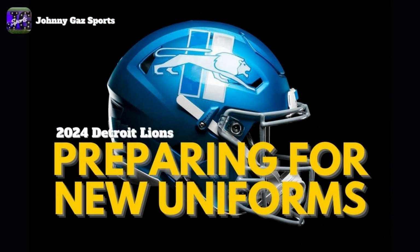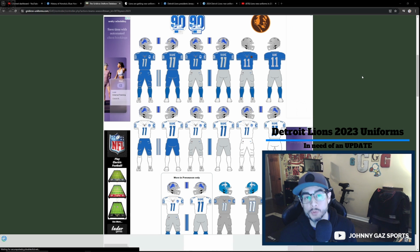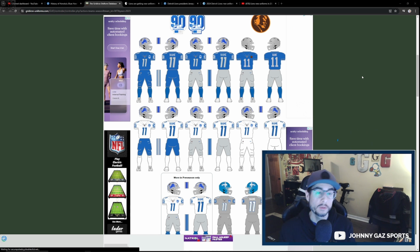Let's get into today's topic. Let's first take a look at the current uniform set for the Detroit Lions. This is the 2023 uniforms.